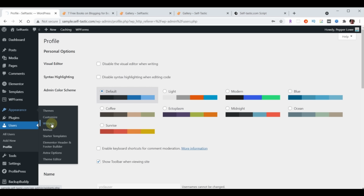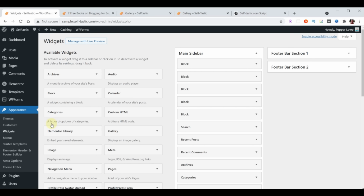Widgets. Now the sidebar that's going to be the one that's on your blog post is called the main sidebar. And for whatever reason, there's a lot of stuff in here I may or may not want. The defaults for these are never exactly the same. So what we want to do is clean this up.